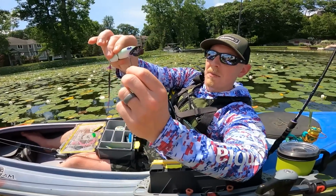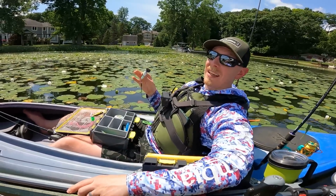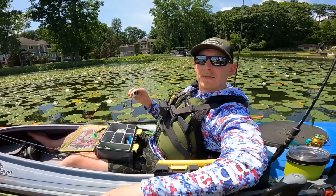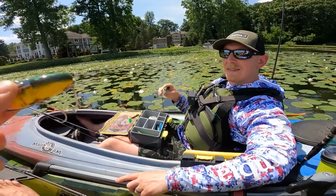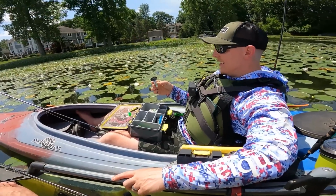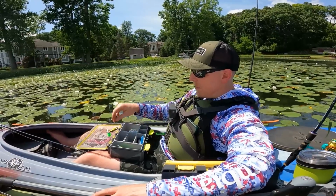The one thing that really bothered me about it is this treble kept getting hooked up on the rear treble. It wasn't like 50% of the casts, but it was enough that it was kind of bothering me. If you downsize this treble, you're winning. That actually happened on the Crazy Crawler too, so I got to call that out as well. They're so close. And it ends up like, there it goes. I barely did anything. It just does that, so that is not ideal. But this did wake pretty well, and this did catch the fish. So I have to give props to that bait. It just got it done.